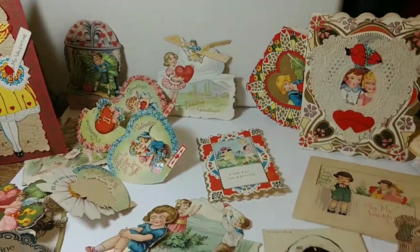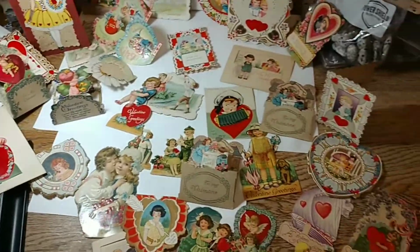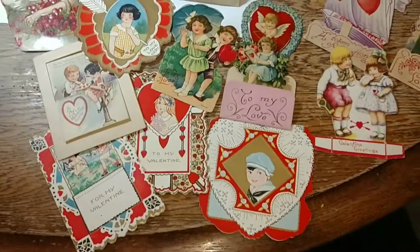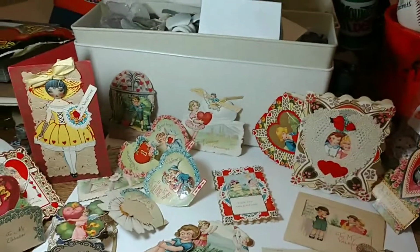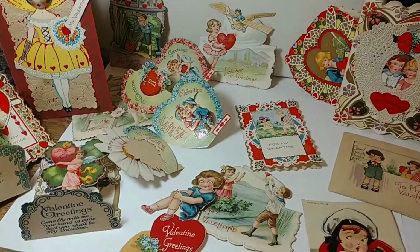I miss her so much. And I miss my grandma too. So I'm grateful she saved all these awesome Valentines for me. Her and I thought a lot alike. We appreciate the same kind of things. So, all right, next I'll be back with my rocks.